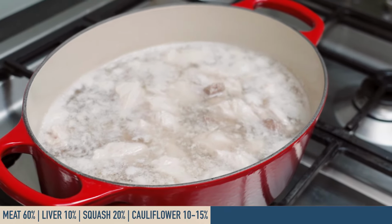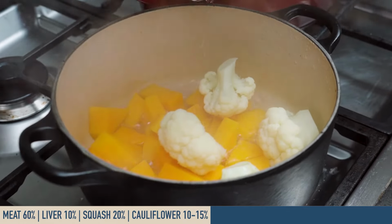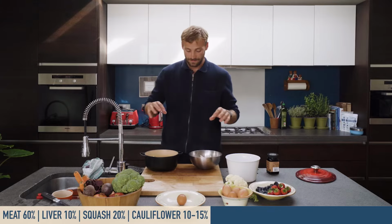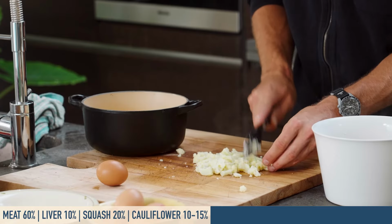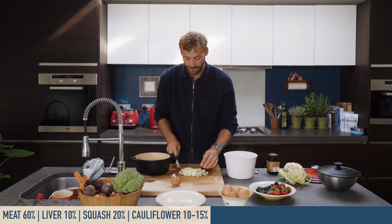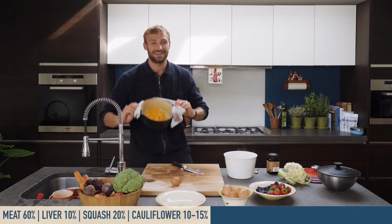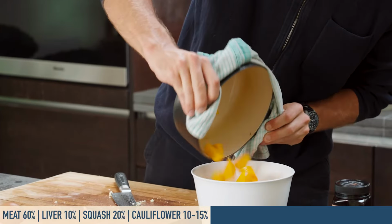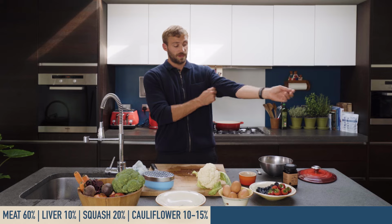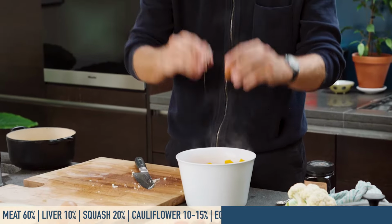So we have our boiled meat here, our steamed squash and vegetables. And now we're going to mix these together. Meat in. We're going to chop these up into small chunks so your dog can't pick them out. That is the important part. In that goes. Then we have this lovely squash here, which we're going to mix in. Chuck it all in. The other ingredients we are going to include in this recipe are egg and eggshell.